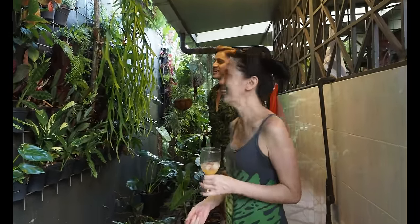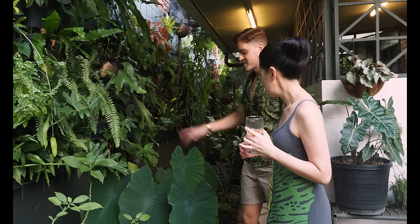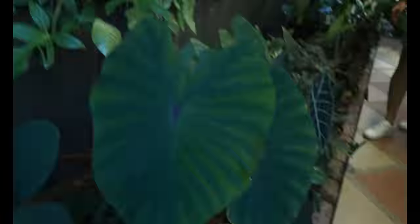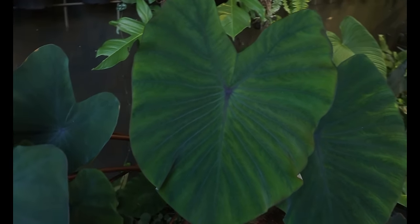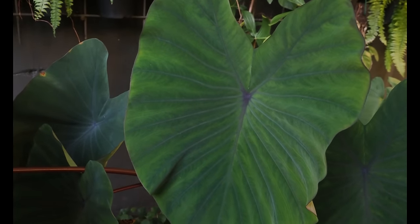Yeah, I agree. Yep, this is another Black Magic here. I didn't grow it. It kind of found its way here and I've just left it to do its thing. But because it's not getting too much light, that's why it doesn't turn as black as the rest. It's kind of like a deep green. So it needs more light to be black? Absolutely. Full sun.